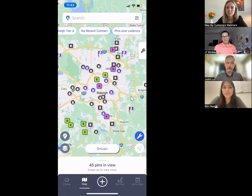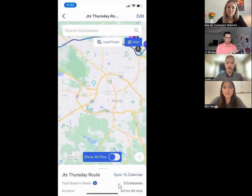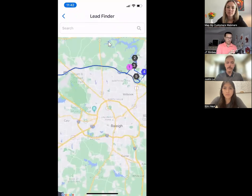One of the things that we hear a bunch as well is with saved routes. I'll go back into the JT's Thursday route that I just completed. Remember the show all pins button. Make sure your reps are leveraging that. So I'm seeing all the additional accounts that are nearby, but also lead finder. I can look for increasing the total addressable market right around this planned route, of the accounts that are not within Map My Customers.